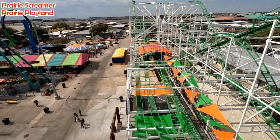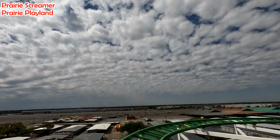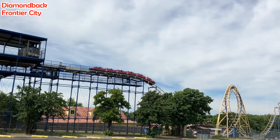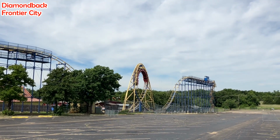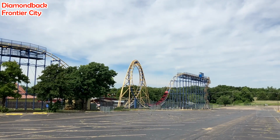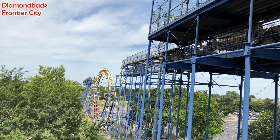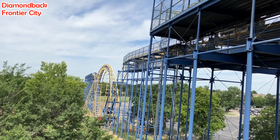I place Gauntlet right above Prairie Screamer at Prairie Playland, which has two solid drops and an overall fun layout. I place Gauntlet right below Diamondback at Frontier City. This often closed coaster is unique, offering a good pop of backwards airtime while just being something special. Its intensity though can get to me with multiple re-rides.